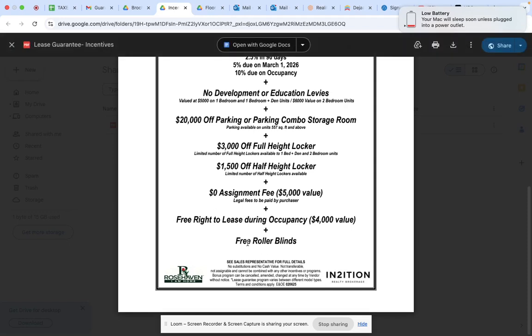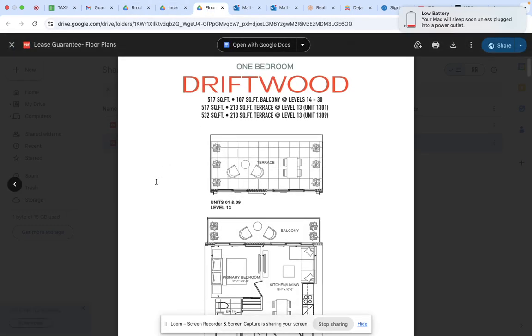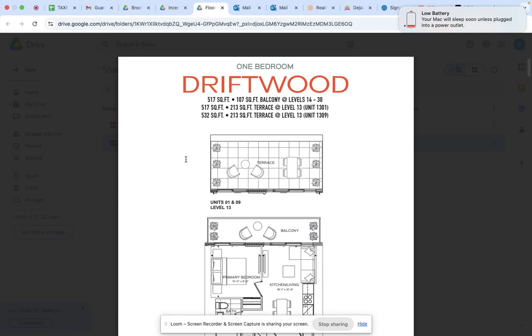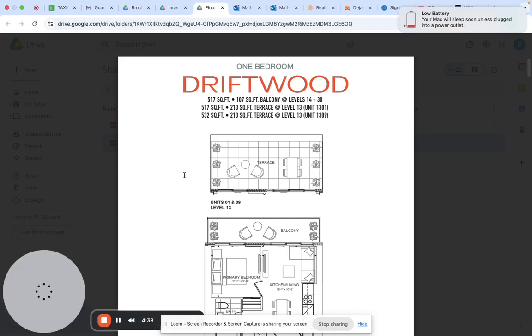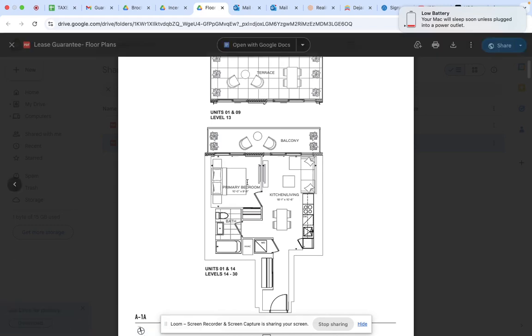And then free roller blinds. A lot of people don't think this is a massive deal, but if you own a condo or an investment property and you have to put blinds in, they're expensive, so it's a big deal. So I'm going to get to the floor plans. Just for example, I'll go through a simple Driftwood, 1-bed, 517 square feet, 107 square foot balcony. This is what you want to see when you go into a condo. You walk in and it's open concept. You have your kitchen area, living space, primary bed, bath, and then you have your balcony.